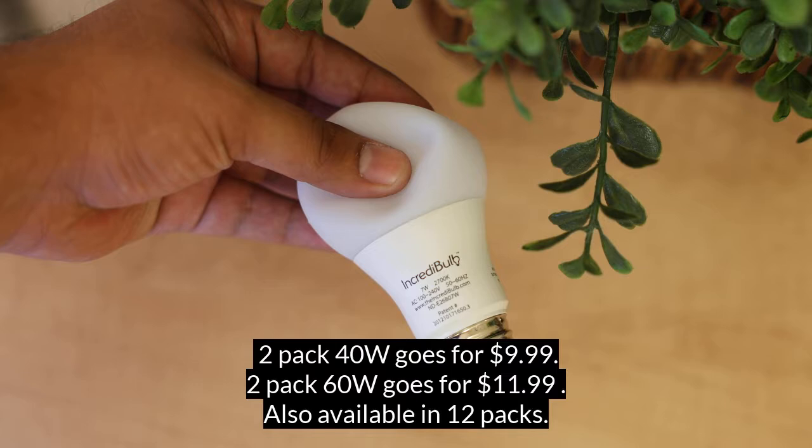A 2-pack 40-watt goes for $9.99. A 2-pack 60-watt goes for $11.99. You can get them in 12 packs.